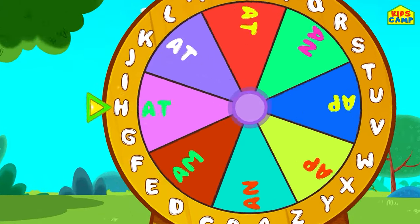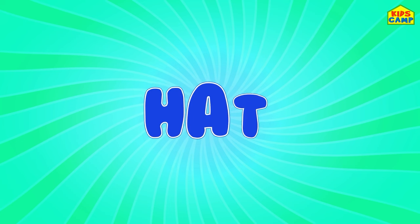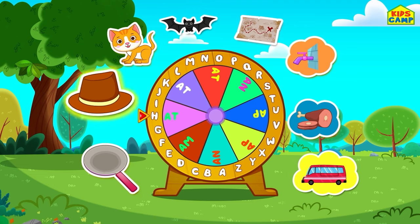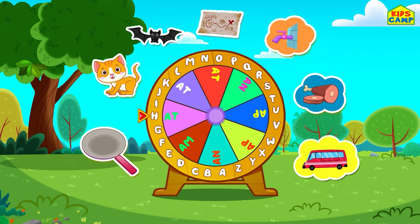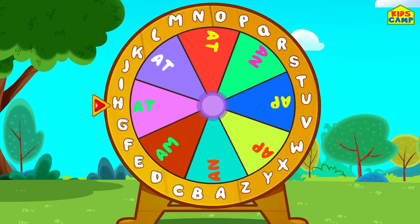Is that a word? H-A-T, hat. That's right. That's how you spell a hat. We found the first word. Let's look for more. Let's spin the wheel.